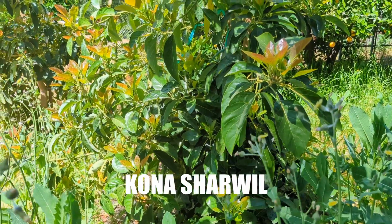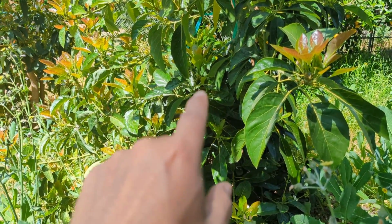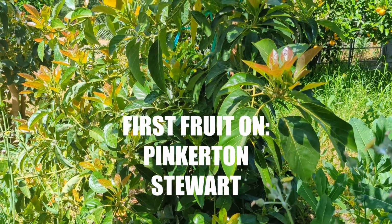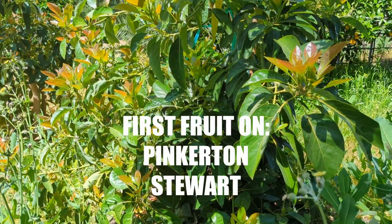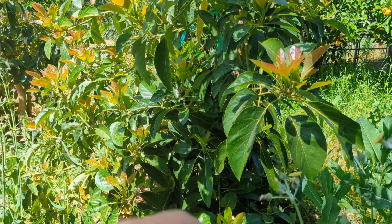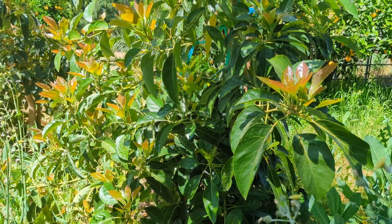We do have fruit for the first time on my Pinkerton, a Stewart also, and I know I got some flowers on my Green Gold. We got more flowers on the Wurtz, aka Little Cado. The Gwen is flowering again. Let me go show you the Bacon real quick.